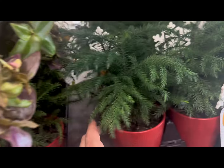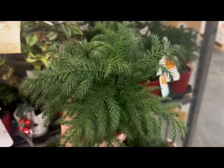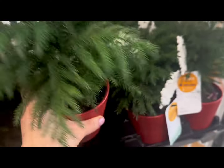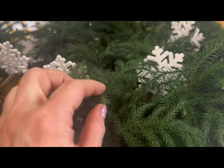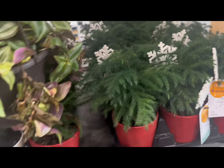And let me show you guys, of course, the condition of the plant. Look at this, guys. Absolutely nothing wrong. No pine needles are falling off. You can clearly see for yourself that there are new baby needles growing right over there, guys. Isn't this just beautiful? Let's take a look at the pricing.